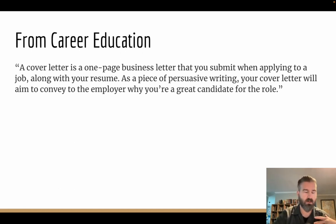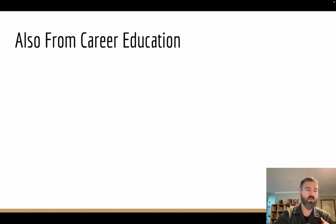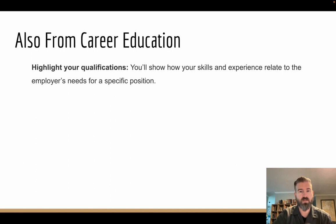Now, if we stick with that article from Career Education, we can start to think about the specifics. Okay, it's a one-page letter, but what needs to be in there? Why are we doing it? So the first thing is that we are going to highlight our qualifications, showing how our skills and experience relate to the employer's needs. And again, that can be soft skills as well as hard skills. But the big thing that we don't want to do here is just recap everything that's in the resume. So avoid saying, I did this, I did this, I have this skill, I have this skill. Really want to focus on your qualifications.